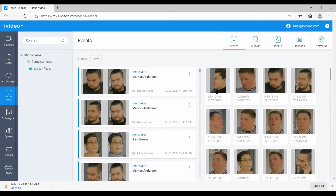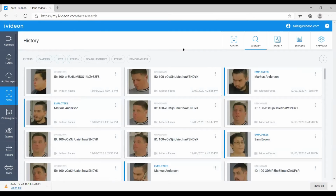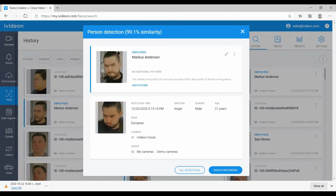So for example, this person is here because the system has recognized her face, but she's not here because we didn't tell the system what her name is. But if we click here, you can see that we've told the system that this man's name is Marcus, and it can recognize that he's a European male of about 31 years old, and he is displaying anger, which, as you can see in the picture, may or may not be correct, but that's what the picture looks like. So the system knows that it's Marcus, and it can compare against his picture that we have here.